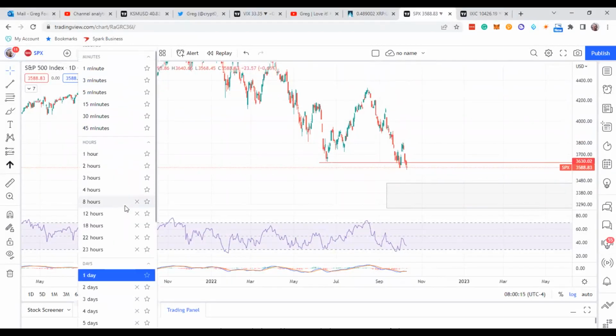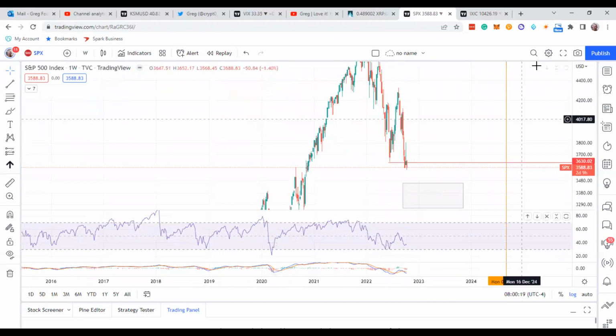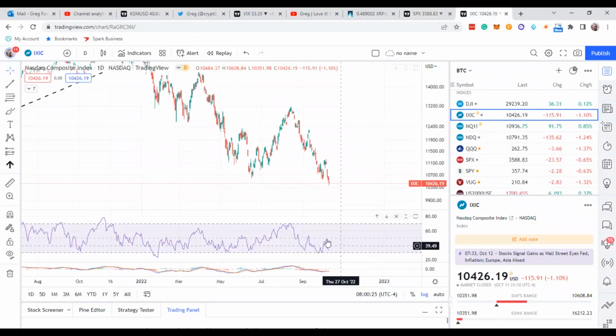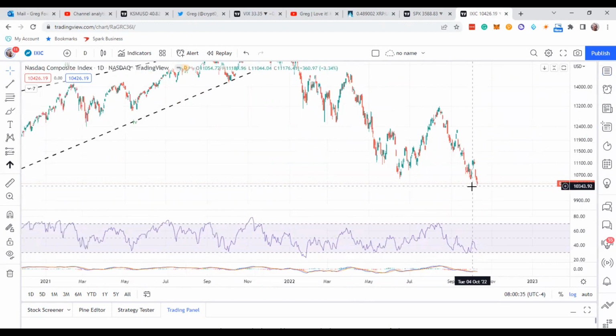I'll show you on the weekly here. Now you have the weekly with some bullish divergence right there. You can see from there to there to there. And then on the NASDAQ, it's pretty much the same thing, coming down into this wave, creating that bullish divergence. That's usually a signal that it's coming up. The momentum is slowing down right over there, right down here, and it's finishing it up.